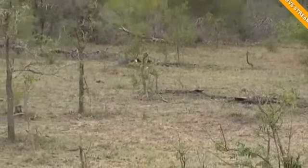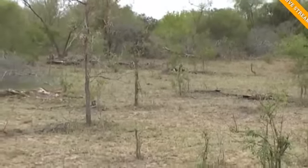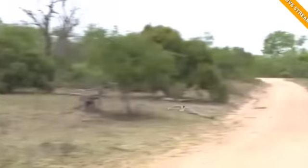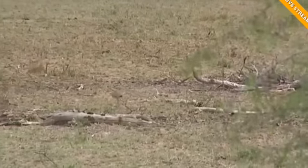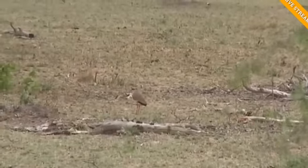So lapwings like these short grass areas, and they will defend them against other lapwings, and it's an ideal place for them to nest. They're ground nesting birds, and the youngsters and the eggs are incredibly camouflaged.